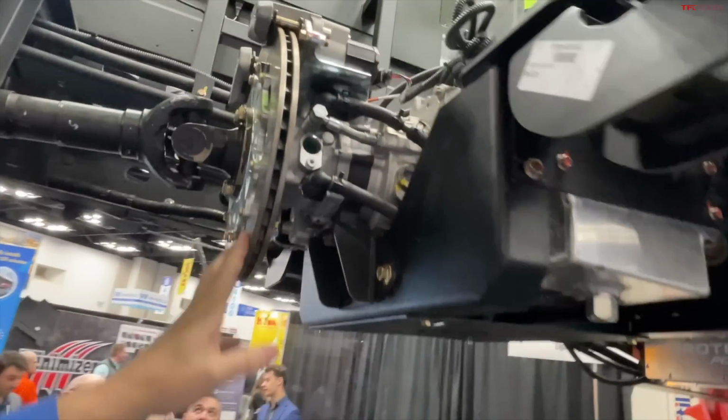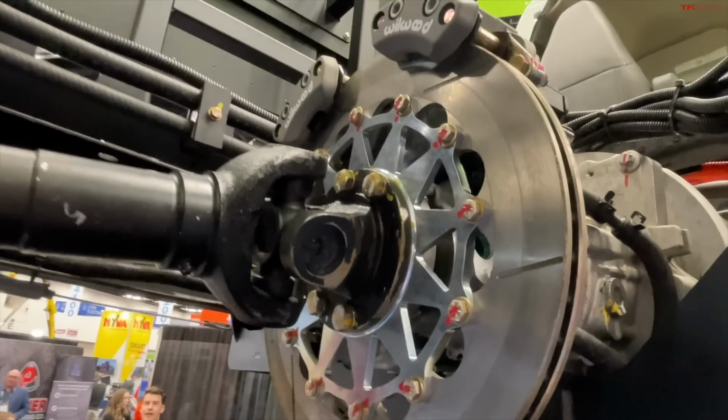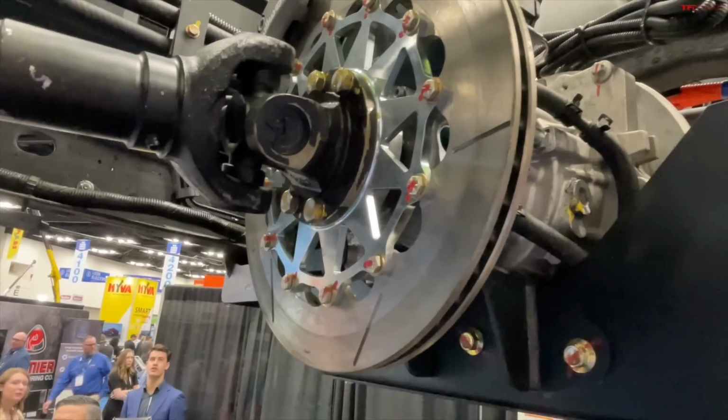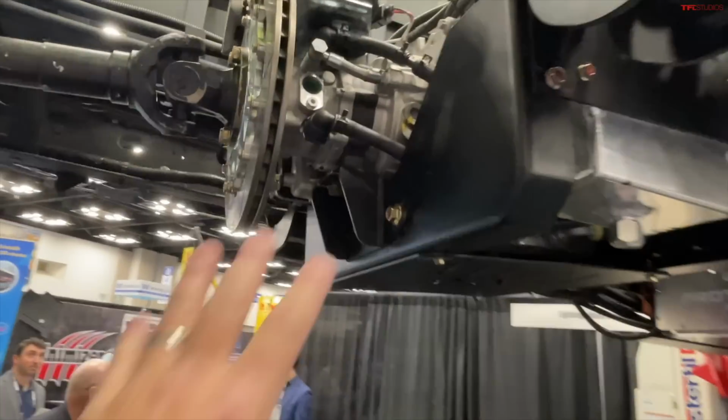This is an additional brake system that they put in to cover, as we mentioned before, for extra safety. So there's a park feature on the transmission, but on the transmission also, the extra brake. Secondary. Yeah. And there's a reduction gear.